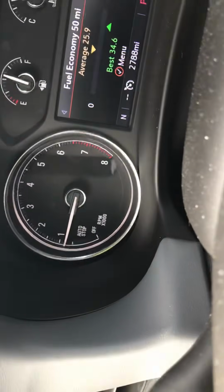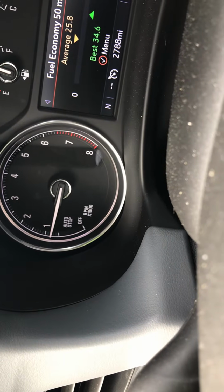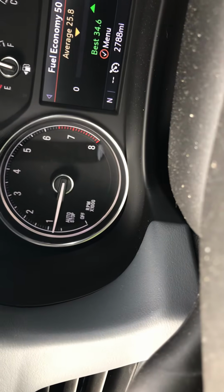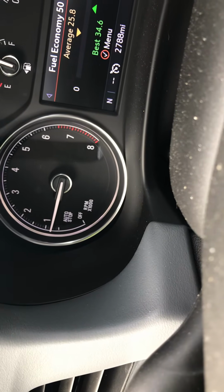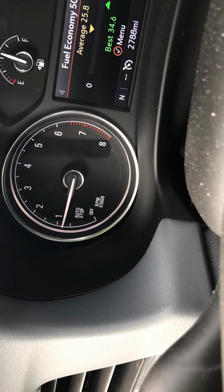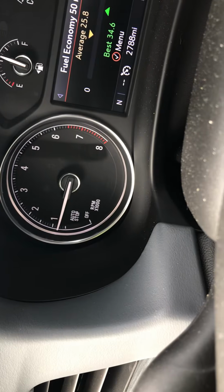This auto stop thing, when you're sitting still and it decides it wants to shut off the engine, a lot of vehicles I've driven, they're pretty seamless when that engine starts back up. Oh no, not this thing. It is very, very, very obtrusive, and you know that the engine shut off and started back up. It's rude in its behavior, to say the least.